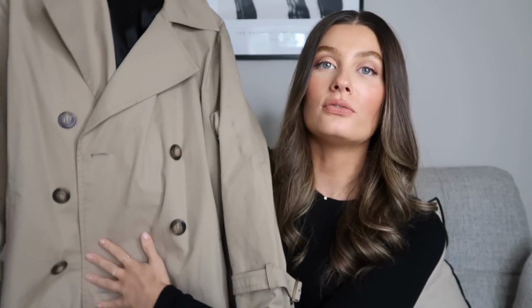Next up, I have a trench coat to show you guys. Now, unfortunately, this one is sold out because I've had it for so long now. It's from Massimo Dutti and I absolutely adore it. I hunted far and wide before I got this for the perfect trench coat, and this is definitely it. I got it in a size extra small.